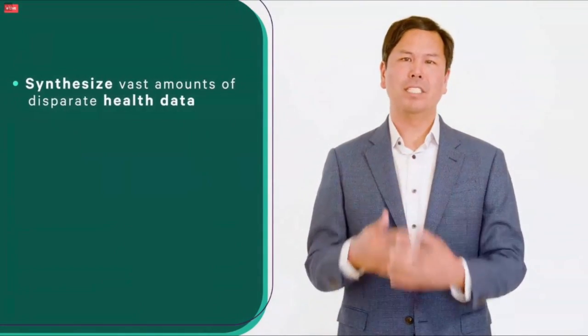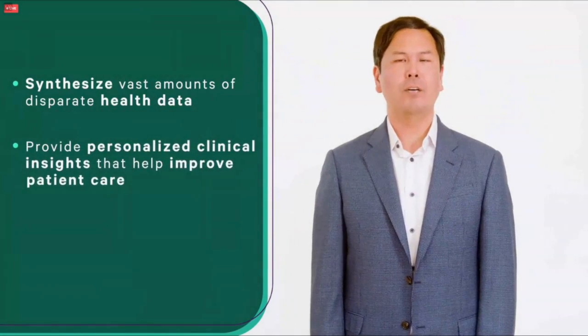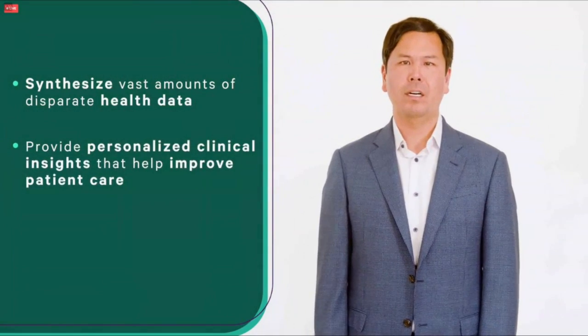Thanks, Kumar. I'm heartened by the outcomes we're driving for real patients through Clover Assistant's ability to help support clinicians in effectively managing chronic conditions earlier, before they become more serious. AI has been core to Clover Assistant from the beginning. The premise behind CA has always been to use advanced technology to synthesize vast amounts of disparate health data into personalized clinical insights that help improve patient care.